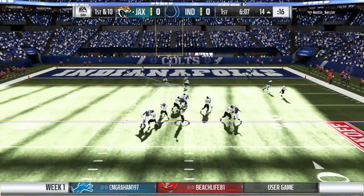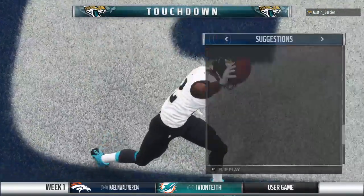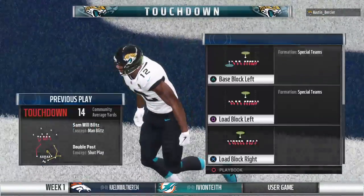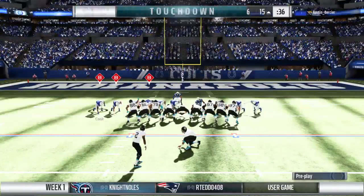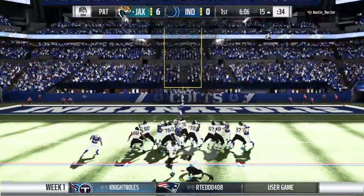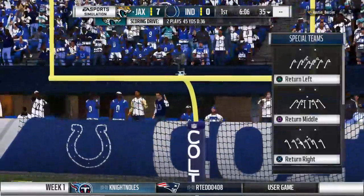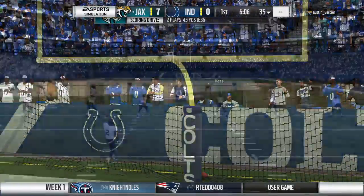From the red zone now, here's Wilson on 1st down. Got his man, it's caught. Touchdown, Jaguars. As his guys are in for 6, and the Jags have taken the early lead. Extra point right down the middle, and that makes the score 7-0.